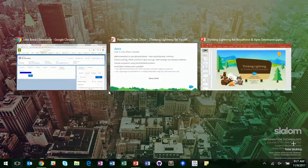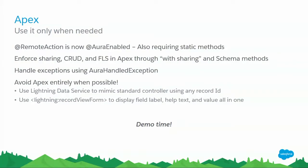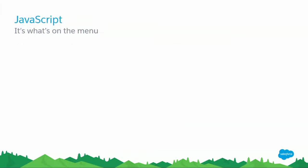All right, let's switch back to our presentation here. We've talked about styling. We've talked about Apex. Next, we're going to talk about JavaScript. You saw there was a lot of JavaScript in that backside controller that we talked about, and what that's basically doing is replacing the script tag that you would have had on your Visualforce page.